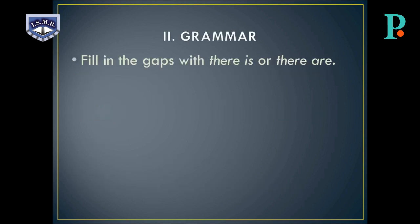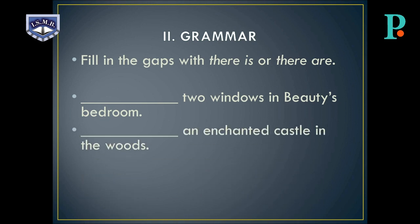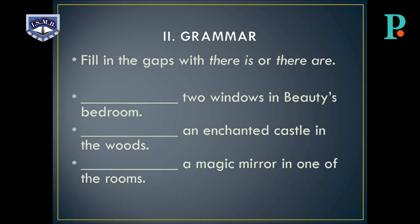And here is your task. Fill in the gaps with there is or there are. The first sentence is: blank two windows in Beauty's bedroom. Number two: blank an enchanted castle in the woods. Three: blank a magic mirror in one of the rooms.